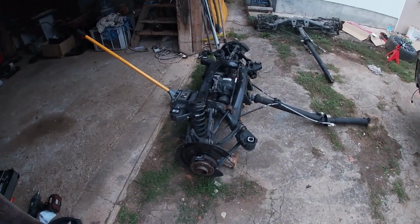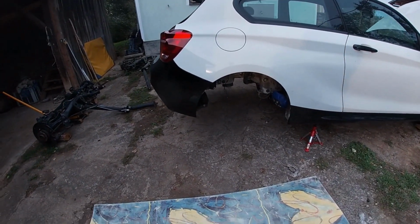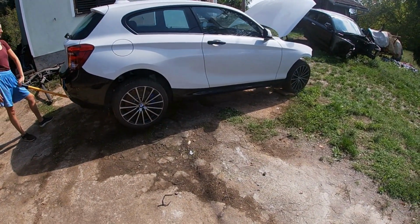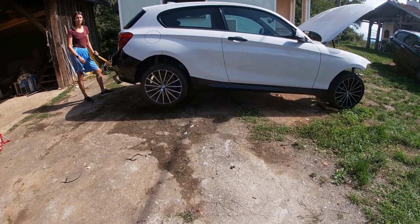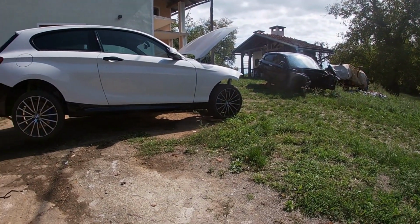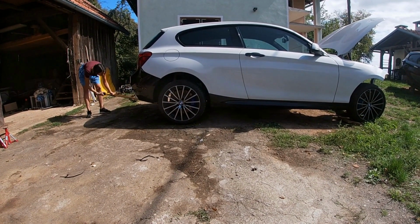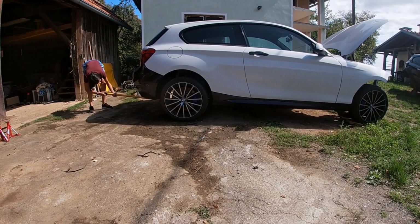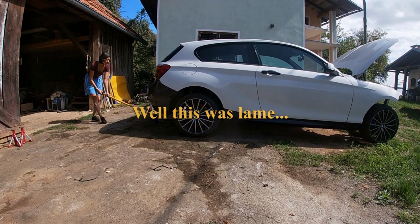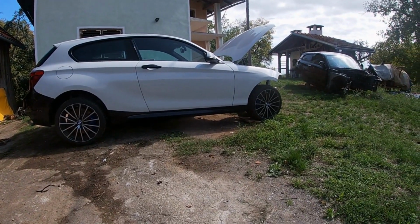Whoa! Someone brought this rear subframe out. Now all we need to do is get someone to put it on the car. And now, the moment we've been waiting for. Everything is assembled and it's time for this car to be lowered down. First time as an M135 xDrive with xDrive subframes. So yeah, let's see what's going on. Oh, it's pretty damn high. Well, I hope it will sit down a bit more once we get it driving.